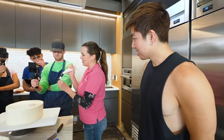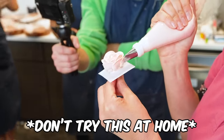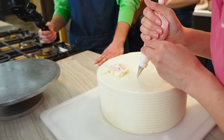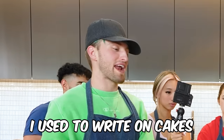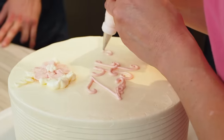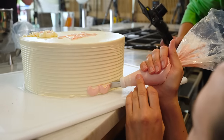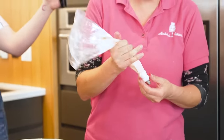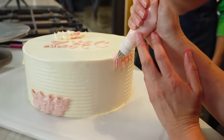So this mound of icing is just kind of like the foundation of the rose. I'm gonna start in the middle. Okay, we're just gonna do fancy cursive. I used to write on cakes at Dairy Queen. Did you? Scales are a little trickier. You're kind of making little U shapes. Now we're going to make some icing that looks like fur using the grass tip. You just keep going over it.